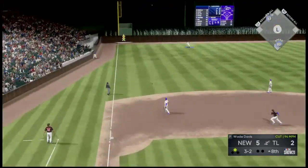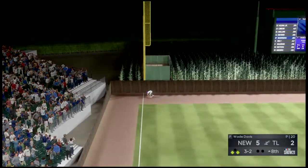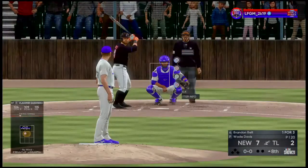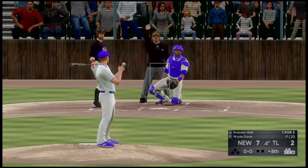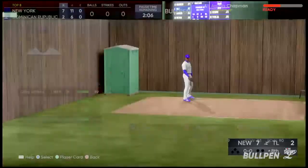A swing and a shot hit down the corner. And that ball will stay fair, and it's gone. A home run. The first baseman, number 9. And signals crossed that time, so he'll step off and try again.